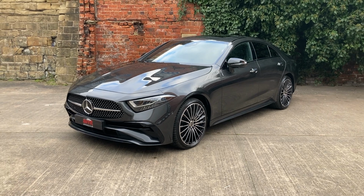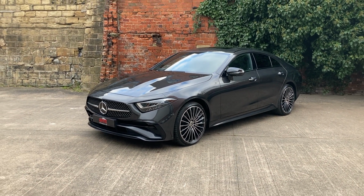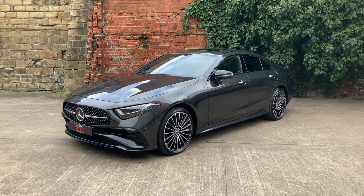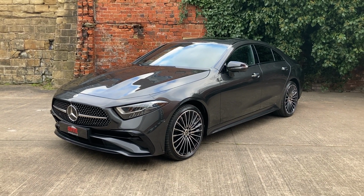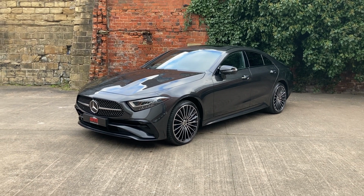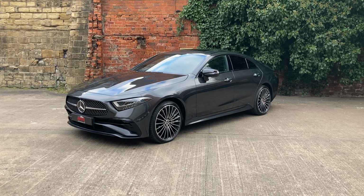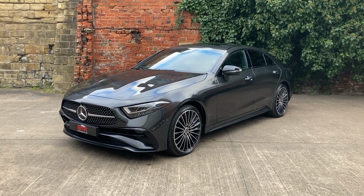Now the night edition part is all of the gloss black elements that we see, which against this graphite grey looks absolutely stunning. So yes, this vehicle is finished in the Mercedes-Benz Graphite Grey Metallic paint, and it's complemented perfectly with a full black leather upholstery. Now this vehicle has only covered 8,468 miles, and it has that absolutely superb specification.